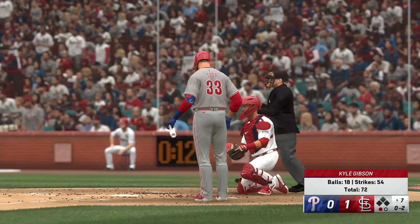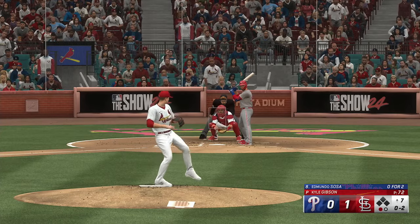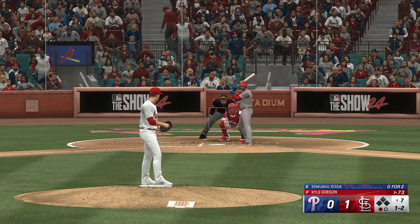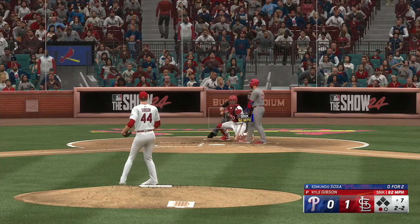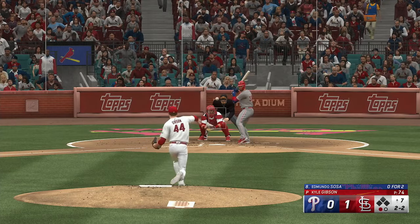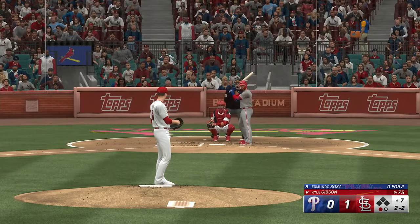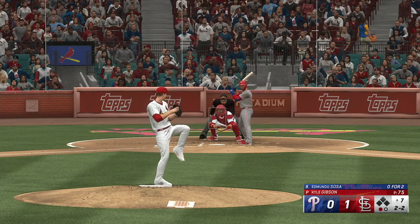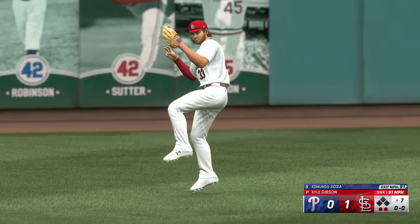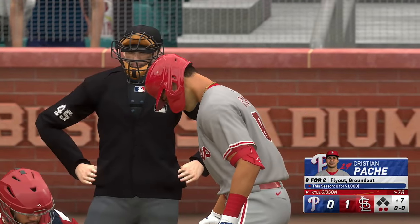Fouled off. He was late. Looking to get the tying run on base. And that's in the dirt. Trying to keep good speed off the bases. And that's off the inside edge. And it's 2-2. Good job to fight that one off. In the air, left side. Donovan pulls it down, and there's two gone. Up next for Philadelphia, the center fielder. Here's the center fielder, Christian Pache.